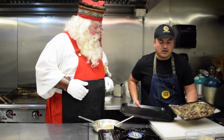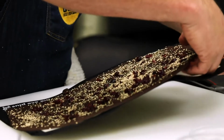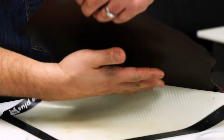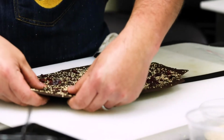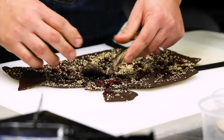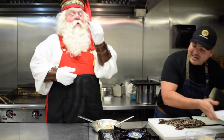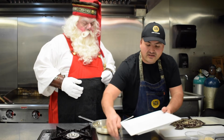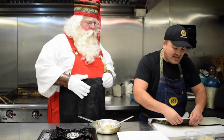So we just transfer it to our cutting board. And see how easy it is to mold. Look at this. Oh my goodness, it just lifts right off the sheet. Right off the sheet. And then you can either use your knife or you can use your hands and just break it apart. Look at that snap. Oh my goodness. Just like that. Have a piece, Santa. Oh, thank you. And grab a nice Christmas platter. Okay. You can present it. You can have a nice platter and just chunk it up for the whole family to have a nice snack.